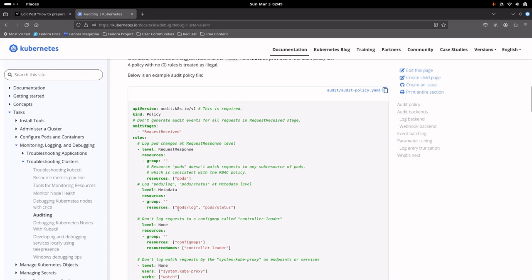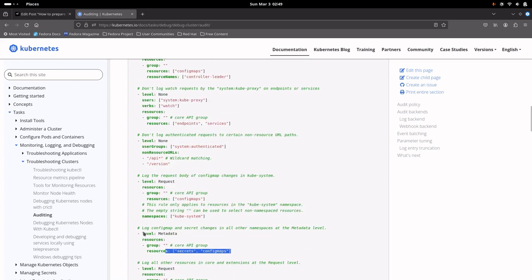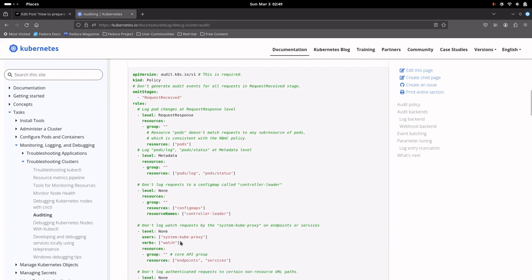So let's say you are capturing the data for secrets, let me show you. This is the secrets. If you're capturing the events for secrets, you should be capturing only the level metadata, because metadata only shows you the information about the request metadata. If you are capturing the secrets at the request and response level, it is going to show you the request and response bodies of these secrets, which might expose your secrets in the logs that you are capturing for the auditing. So this is not a good idea. This is how you should be able to know which type of configuration, which type of object or resource can be captured at what level.